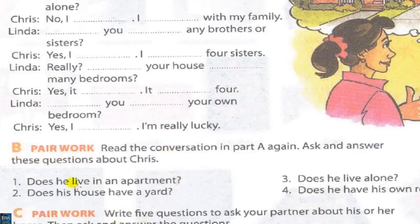In part B, peer work, read the conversation in part A again. Ask and answer these questions about Chris. So, you will read the conversation again and you start to ask the questions about Mr. Chris. Does Chris live in an apartment? Yes, he does. Or no, he doesn't.